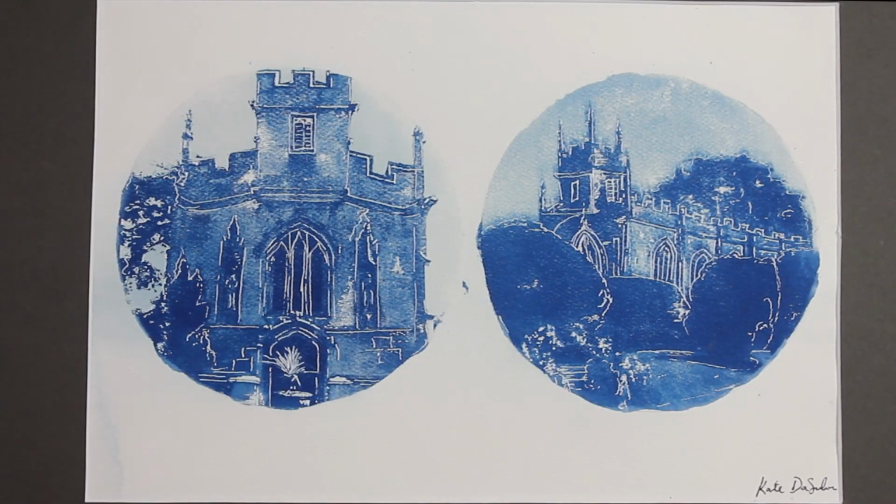I was struck by the intricate architecture and landscaping, as well as the story of Catherine Parr and how she outlived Henry VIII. For one of the pieces, I wanted to outline these features, so I drew over the detailed architecture and landscaping with a white gel pen.